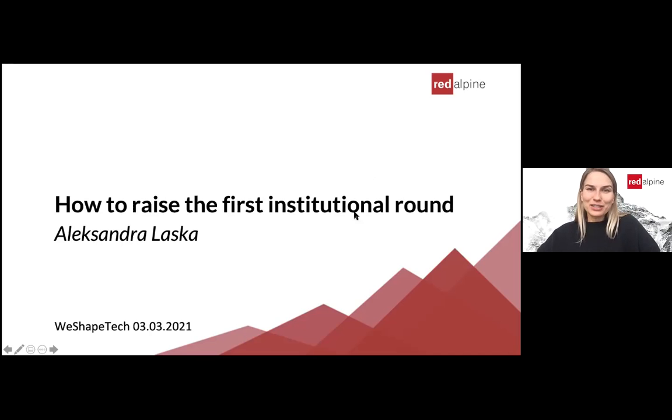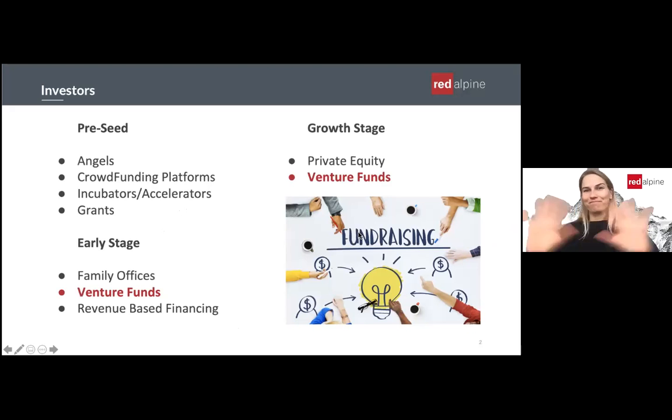So I'm going to start with some very basic stuff around where you can actually fundraise from. And in fact, there was no better time to fundraise than now because there is so much money in the market. And if anything, it's the VC funds that have a very difficult time now to encourage startups to take their money. So you have a lot of options to choose from.